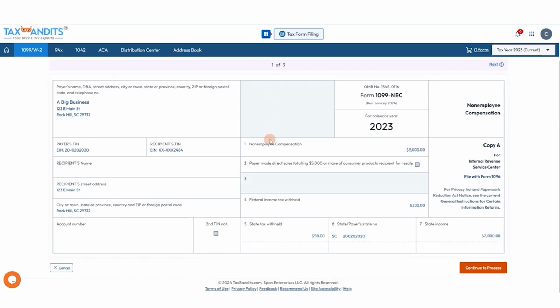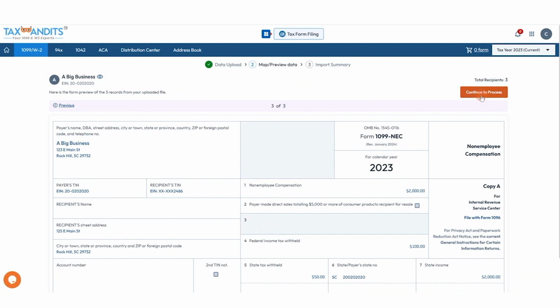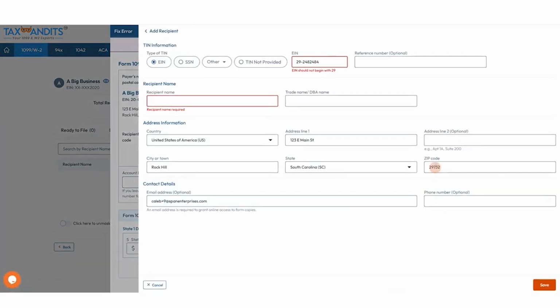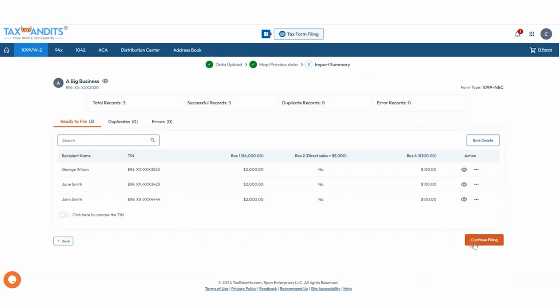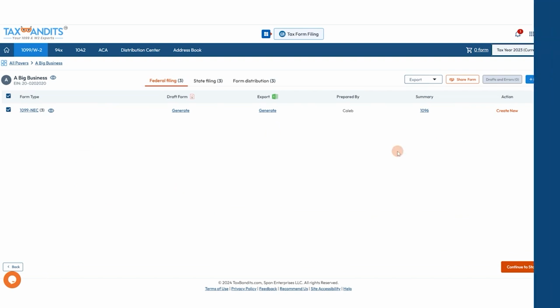From there, you'll be able to preview each of the forms that you have created and continue to process. Now, if there are any errors, you can fix those errors, clicking Fix Error. Once all errors are fixed, you can continue filing. And then from here, you'll just continue filing as normal. For more information about that, you can view all the 1099 tutorials in our YouTube channel.